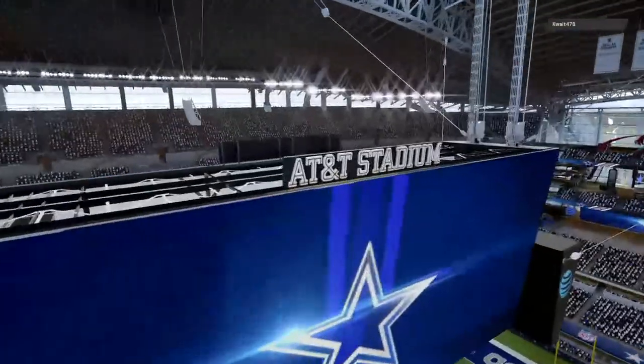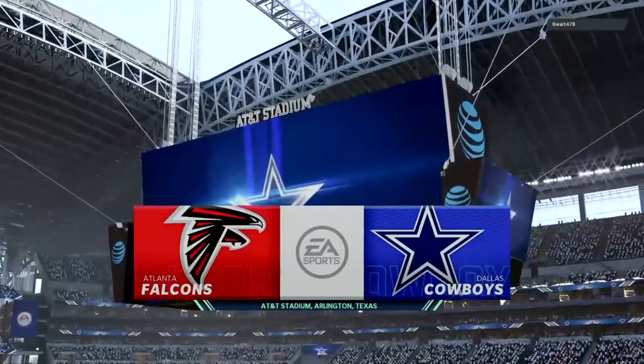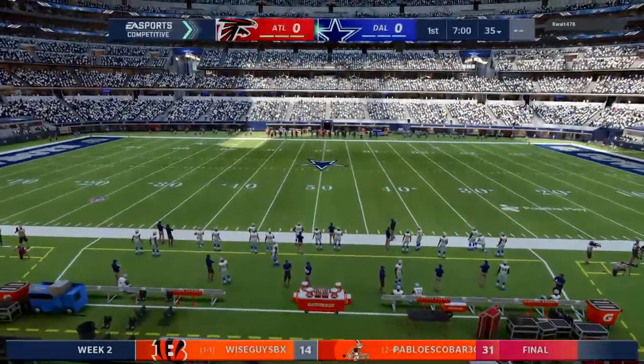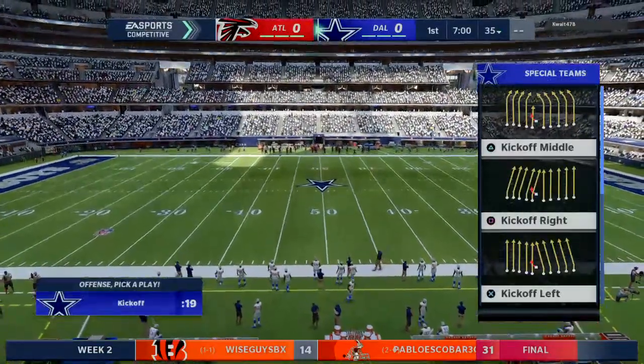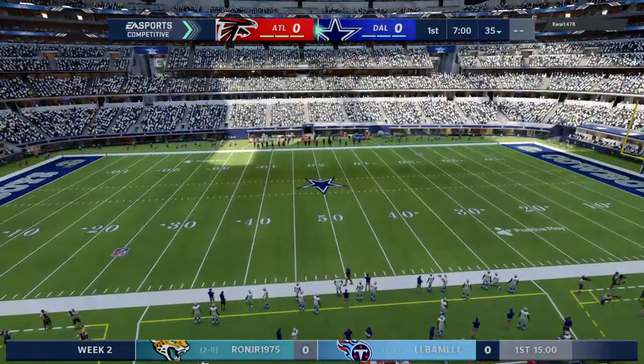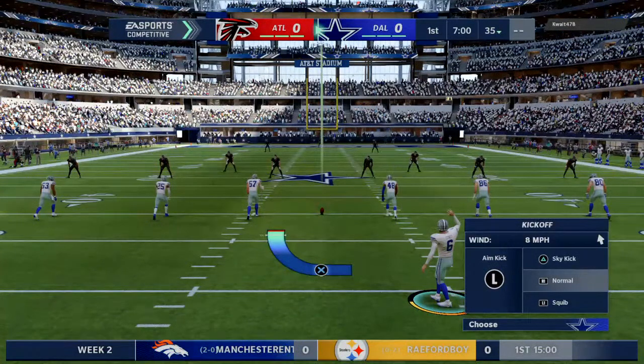We are sandwiched between Fort Worth and Dallas, Texas, and Arlington at the luxurious AT&T Stadium. Obviously, they do everything big here in Dallas, and the introduction to the Cowboys, no exception. They're set for football in Big D as their guys will do battle with Matt Ryan and the Atlanta Falcons.